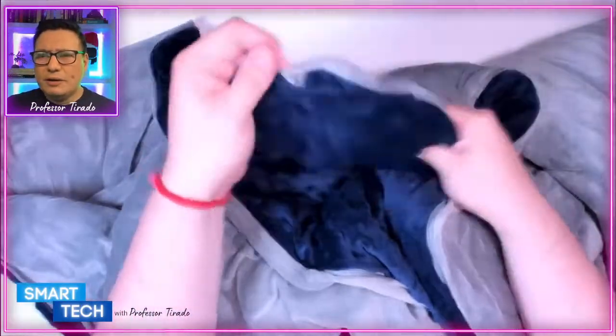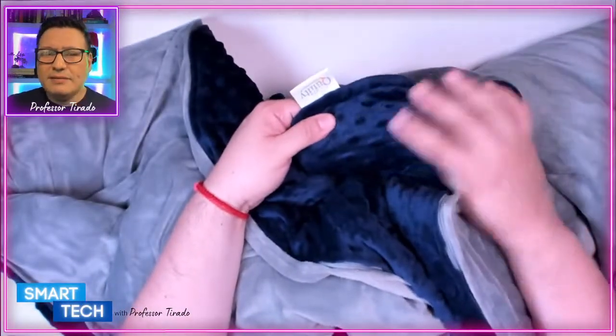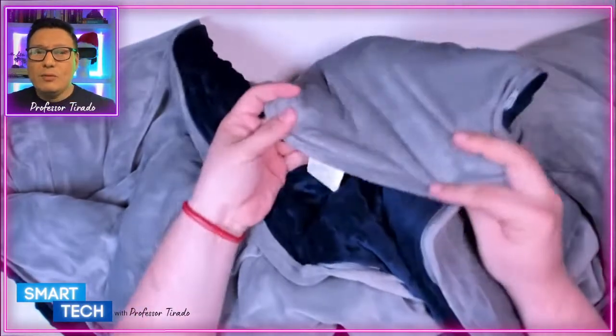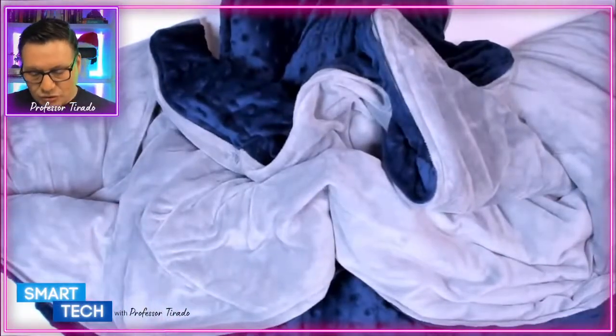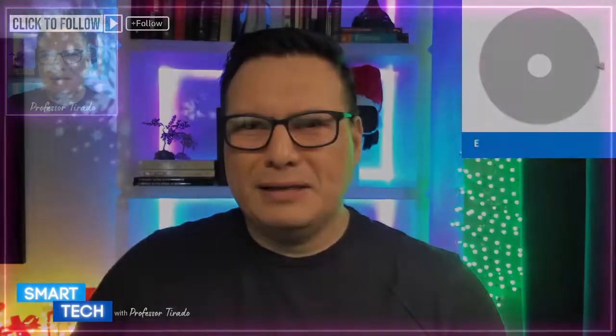There's a 30% coupon on the product page that makes this available for $62.99. And again, this is super, super soft. So one thing to note with weighted blankets, it takes a while to get used to it because it kind of feels very, very heavy on you as well.